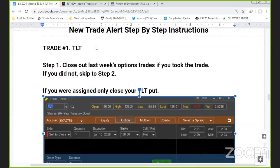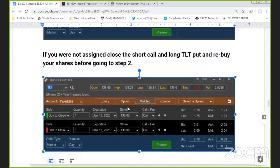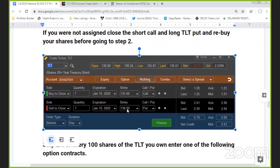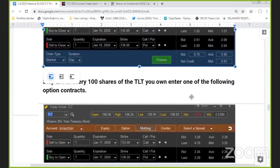So to reiterate how to get out of the previous trade, if you were assigned, you have to sell to close your put and then repurchase your shares. Now, if you were not assigned, you will still have your shares and you just buy to close the 135 call and sell to close the 138 put, which gives you that net credit of 83 cents on top of the dollar we initially collected.